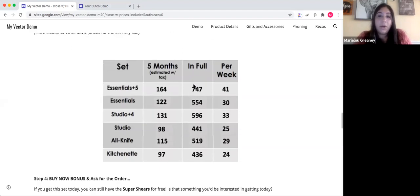Take a look at this. So if a customer were to choose the least expensive set, we would be looking at the kitchenette set, right? So 436, that's 97 bucks a month. That's 24 bucks a week.